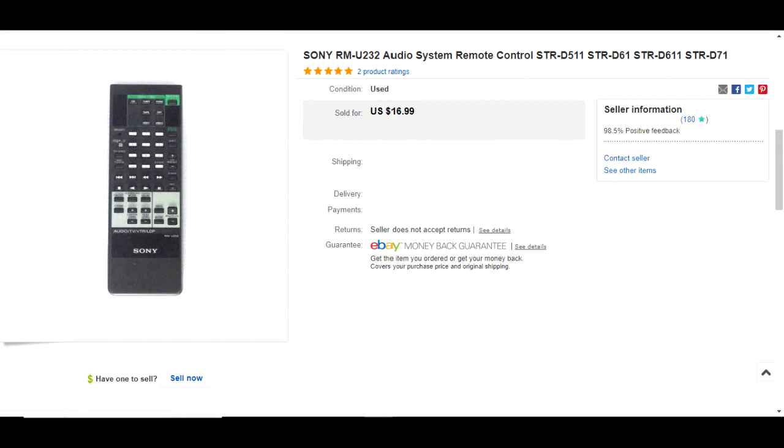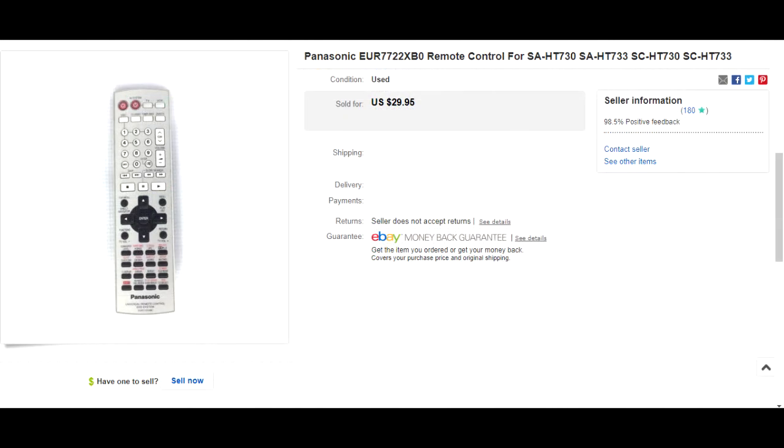All right, let me just show you the next item. This is another remote that I sold. Again, like I said, I pick up my remotes mostly for $1 at my local Goodwill, and this sold for $29. You could be surprised by what types of remotes could be worth money. This is a Panasonic, so of course it's a really high brand, and people are most likely gonna pay more for it, or most likely want to buy that brand.